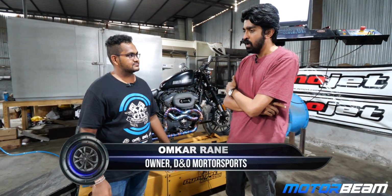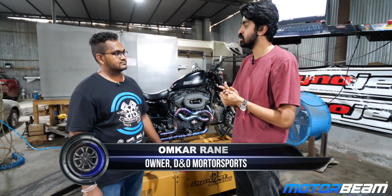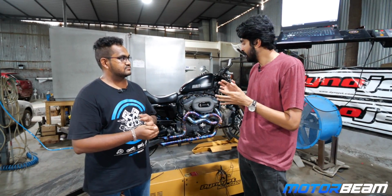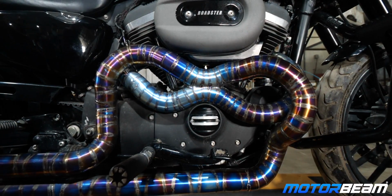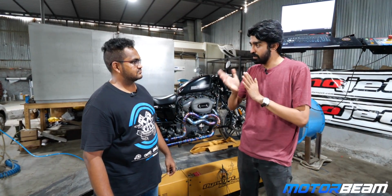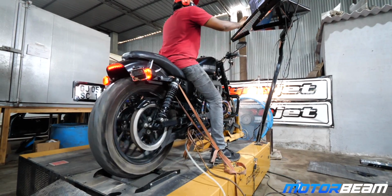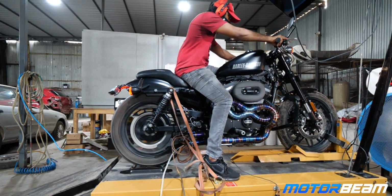So when we develop or design any exhaust system, we first take the stock bike and we set a goal. What are we looking for? What kind of power do we need? It's not that we have got a bike and now we have to make it as loud as possible by just putting a pipe on it. In this particular bike we actually had a very different approach. That is where Dipesh came into the picture, him being a brilliant tuner. He logged the bike's initial numbers as it is with the stock exhaust.